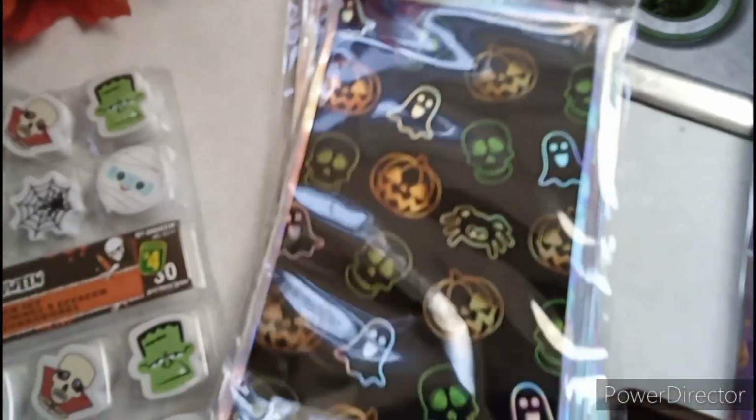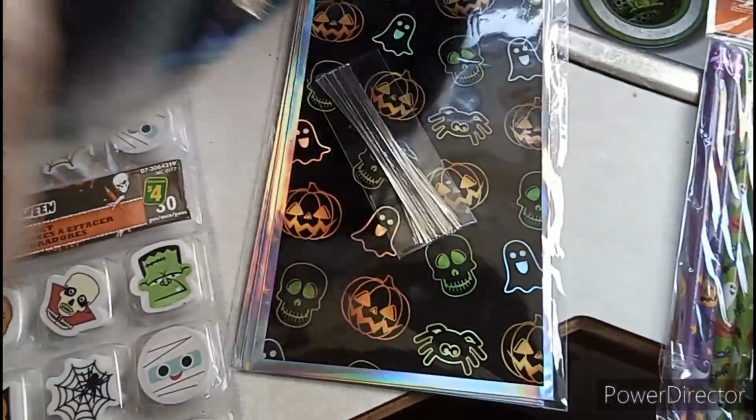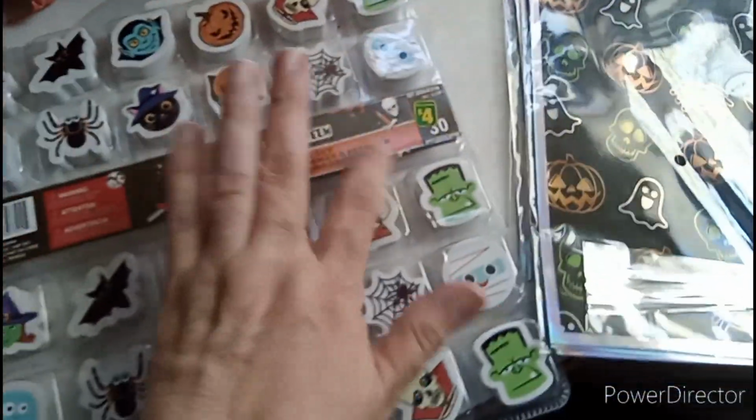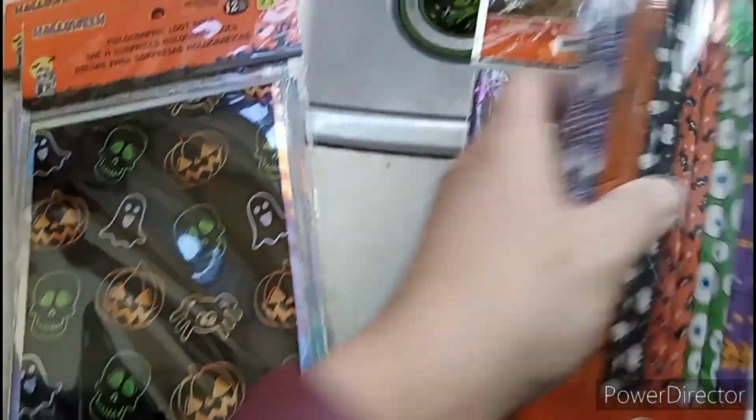So this is a holographic one, and they've got twist ties to go with. I believe this is what they're like. So that's $6 right there, because it's $2 apiece, and $4, so that's another 10. So we've got the 10 for the 2 of these and the $4.50, and then we have $14.50, $18.50, $24.50. So you can see how this adds up quickly.